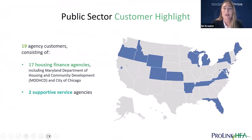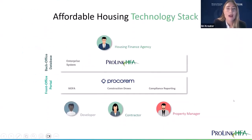So here's just a picture of the states again that we are represented across those 17 agencies and the 2 supportive services agencies, which are located in New York and California. So you can see those little spots in those areas for New York. Well, New York is totally covered because of ProLinkHFA for the state as well, but we do support the supportive services piece for both New York and California. And then just quickly, our technology stack, if you're not familiar.